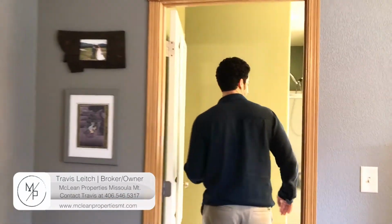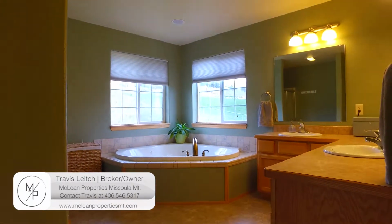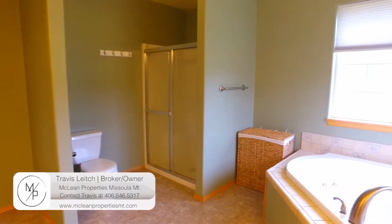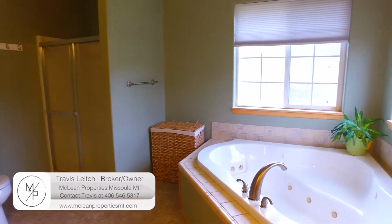Master bath is this way. We've got dual sinks. Beautiful jetted tub with mountain views. Shower here, plenty of room.